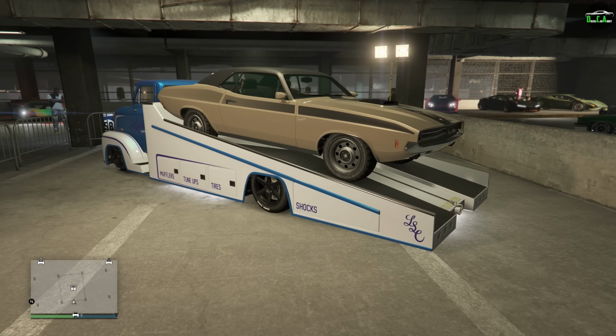And in terms of the bonus money this week, so double money, not really all that great. I think a business would have been great for this event week, like the Bunker or something, but unfortunately we only got some races on triple money and Lester contact missions and business battles. It's not really all that great.